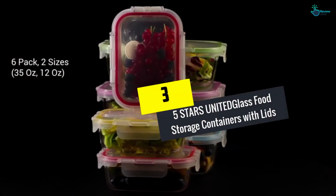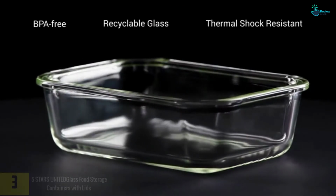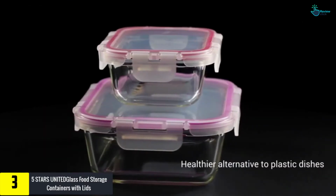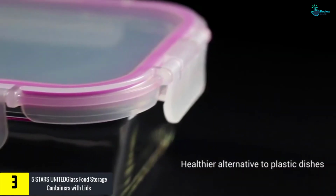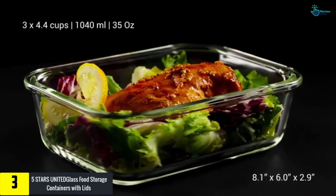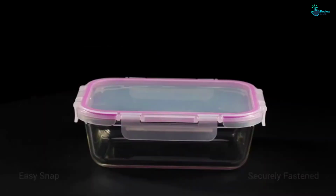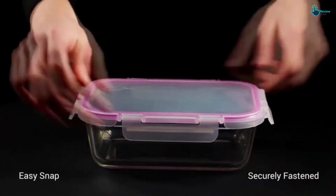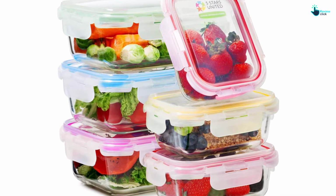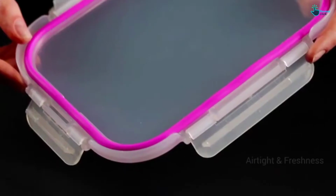At number 3, we have the 5 stars UNITEDGlass food storage containers with lids. A healthier alternative to plastic containers is the UNITEDGlass food storage containers. The containers come as a set of 3 large and 3 small glass rectangular storages. The containers can nest into each other, which means that they do not consume a lot of space during storage. You can get these containers as a perfect option for the best glass storage containers that are safe to use.